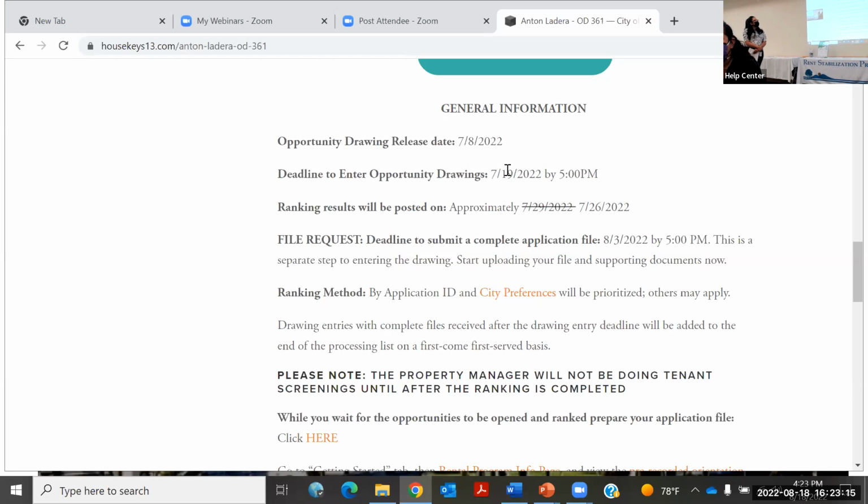So again, under general information, it'll always say the release date. So when the opportunity became available, when is the deadline to enter the drawing, right? So the deadline to enter the drawing, that is the deadline for you to go to your account and enter the drawing so that you could be part of the opportunity drawing, also known as the lottery. It would also tell you when the results will be posted and when you must submit a complete file. I will say this, I always tell people it is best that right after you enter the opportunity drawing, you begin to complete your application, gather your documents and upload your file. Do not wait for that date to submit.